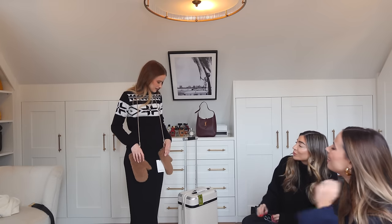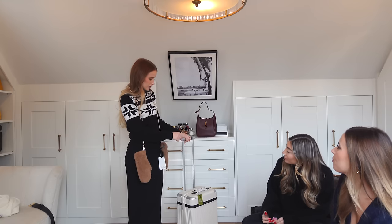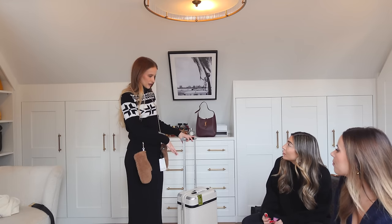No, I think the suitcase really. I love the whole look with the suitcase. I kind of love about the suitcase. But not everyone has a parallel suitcase. I think they're really cheap.